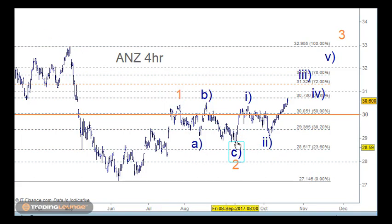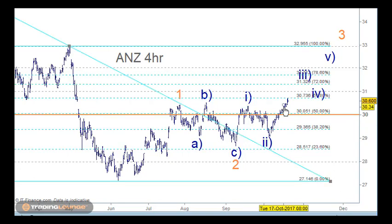Then an ABC for 2, then up for 1 and back for 2 here. So it's made a new high here, so it's definitely on its way at this point. It certainly can come back and check because this trend hasn't been corrected yet.